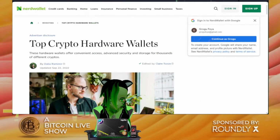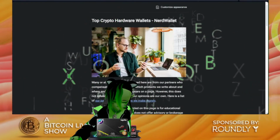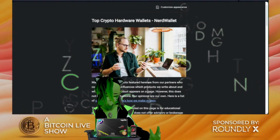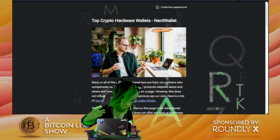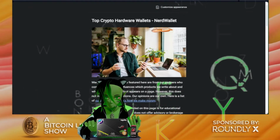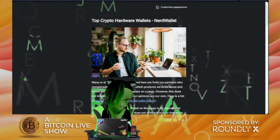Nice. So you see right here, NerdWallet. When I was younger, in my college years, NerdWallet was always that thing that seemed really cool. It came out back at that time, and it gives you a bunch of stats and information. It's kind of weird to see that out of all the places I looked at for top hardware wallets, because I wanted to see what you would be getting when you search this, this was actually one of the best ones I found. So let's look at it. What makes it so good?